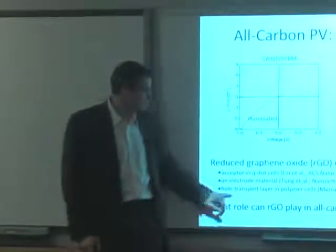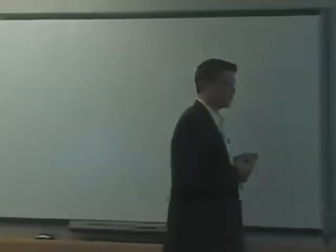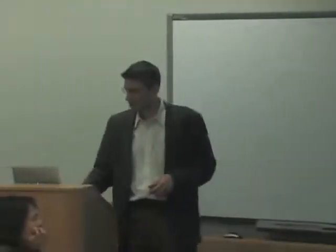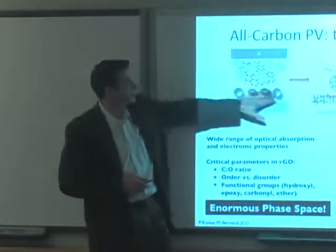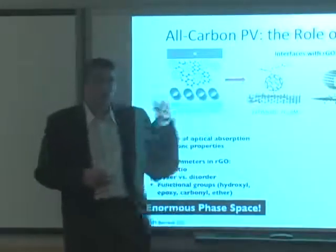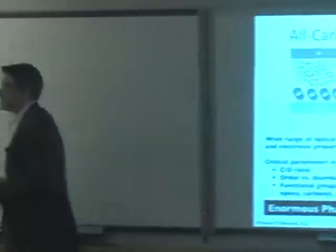This is a horrible cartoon of the device. But now we need to calculate these kinds of interfaces. The experiments tell us RGO is doing something, and now we have all these other interfaces we need to look at, because those are forming. That's hard, because the space of graphene oxide, reduced graphene oxide, is enormous. There's all kinds of variability: carbon-oxygen ratio, whether the functionalization of the oxygen is ordered or not, and what functional groups are on there, hydroxyl, epoxy, carbonyl, and ether.